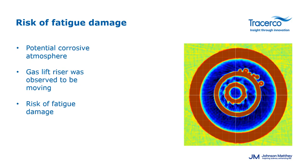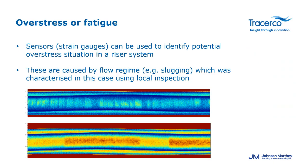If you look closely at the gas lift riser, you can see that the image is jagged and distorted, and this is from movement during the scan. So there's risk of fatigue damage from this movement. Based on these results, we worked with the operator to do some monitoring at that location. The goal of this was to understand the slugging that was happening in the gas lift riser, as this was contributing to the fatigue.